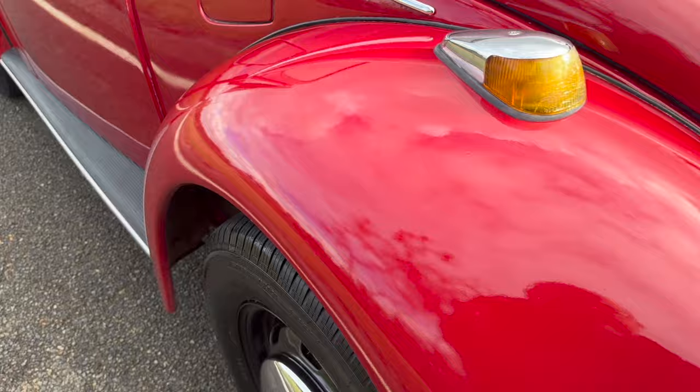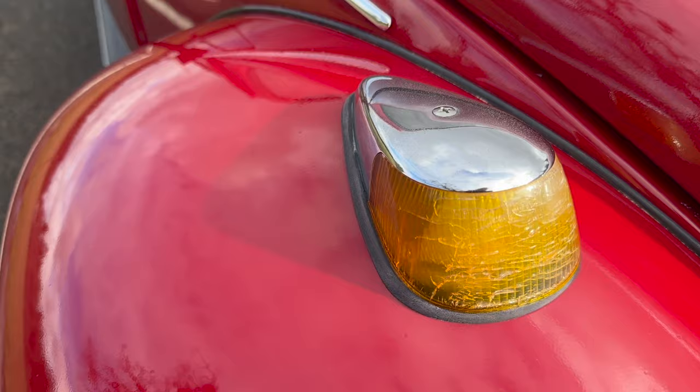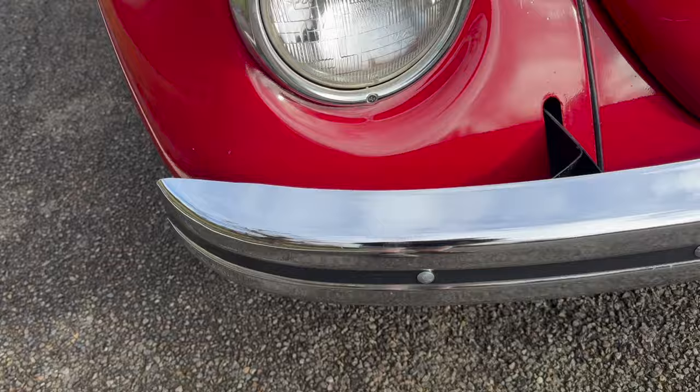And you'll see a little bit of orange peel, a little ding on top of the headlight ring, a little crazing. These are easy to get if you want to get a new one. And little lenses. That's the nice thing about a bug. You can get anything for it. You can see a little bit more of those fish eyes right there. Bumper looks nice. Hood looks nice.